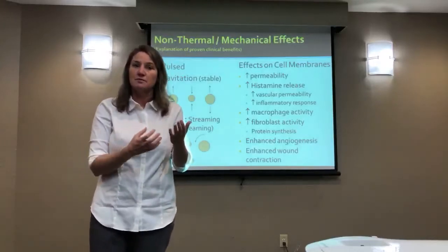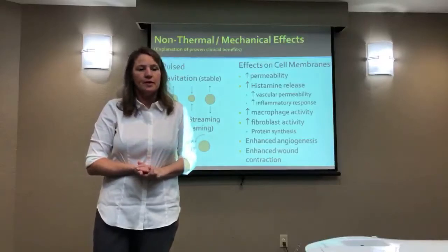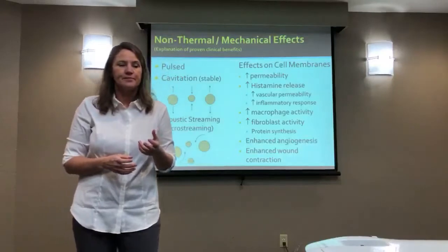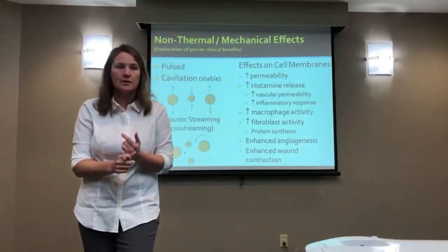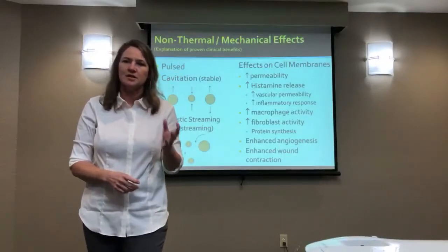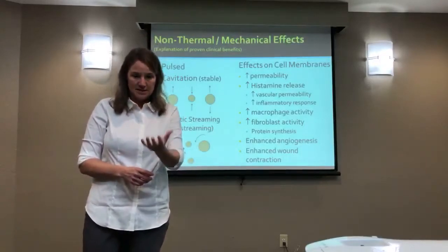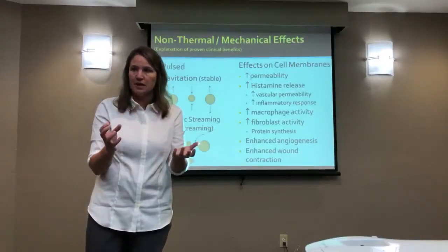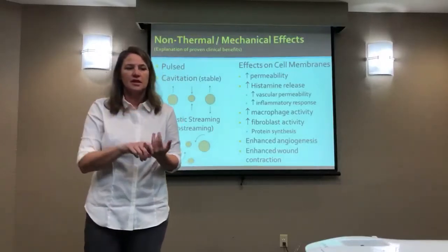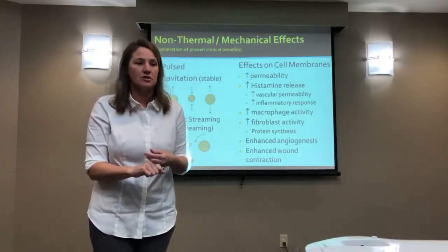And the energy can be absorbed more by some tissues than others. We already talked about that. So there is an effect of this vibration on the cell membrane. There's an increased cell membrane permeability. And when you think about it, everything goes back to the cell. Everything about your body's ability to heal, tissue that's capable of replicating, it's the cells that have to replicate. And so when you think about the individual cells of the tissue, there's an increased cell membrane permeability, there's an increased local histamine response.